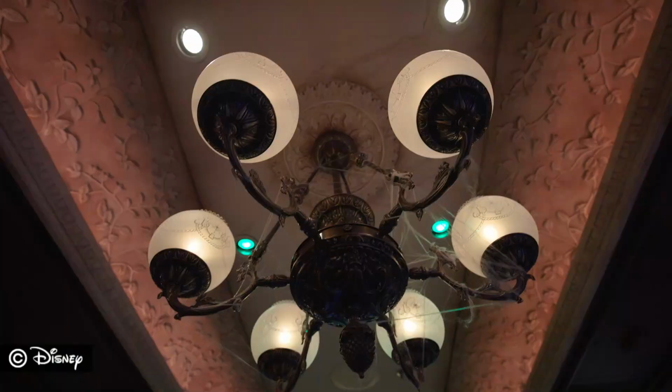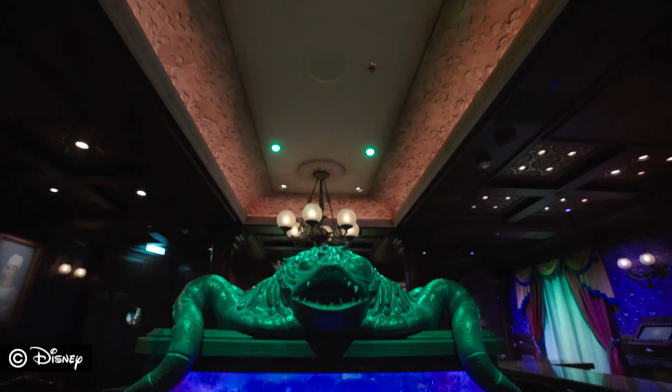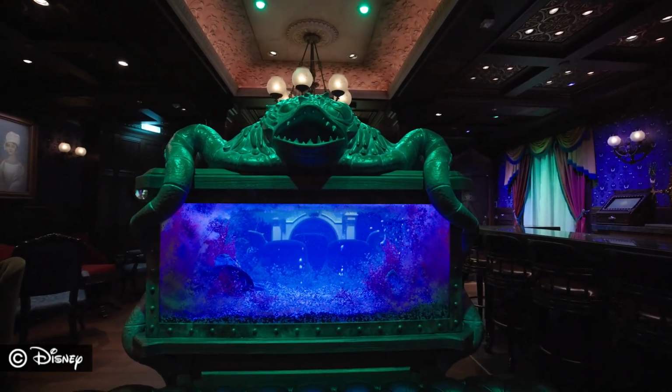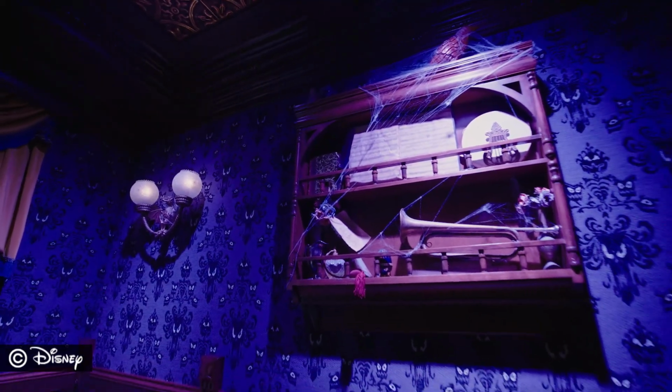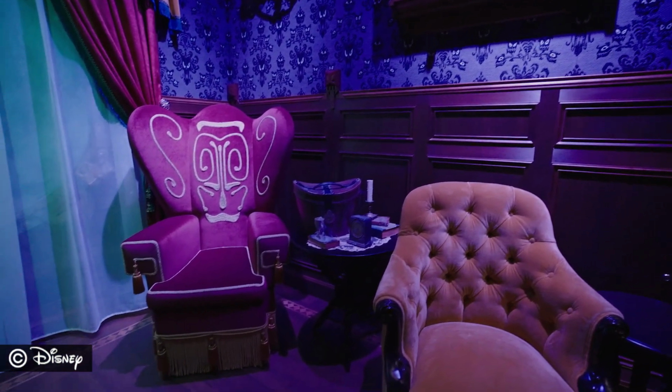Something that people have given feedback on in recent years is that Disney concept art doesn't match the final product, but this is a perfect example of saying that the final product looks better than the concept art. Walt Disney Imagineering and Disney Cruise Line absolutely nailed this one.